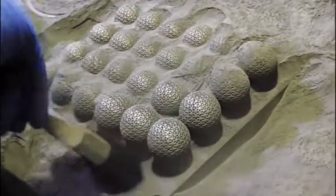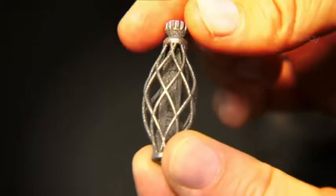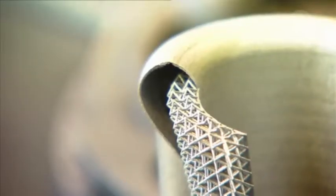Then we brush away the remaining metal powder and inside is the new component. We can reuse the powder on the next project so it doesn't go to waste. This flexible process means we can design virtually anything. From sophisticated and intricate components for aerospace, to biomedical parts, like a bone for hip replacements.